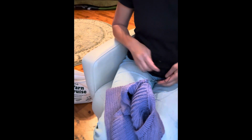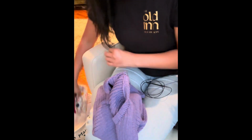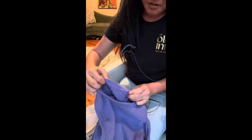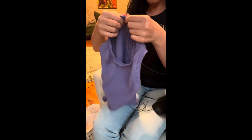So that is the last stitch there. And I'll get my scissors. And I hear my daughter calling. So you just pull that through, you snip it, you pull that out, and we'll weave that in, and that is finished. So yay, a finished object.